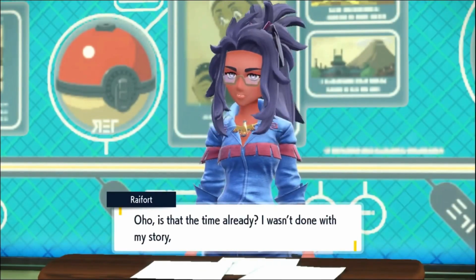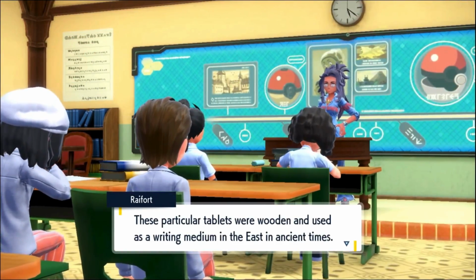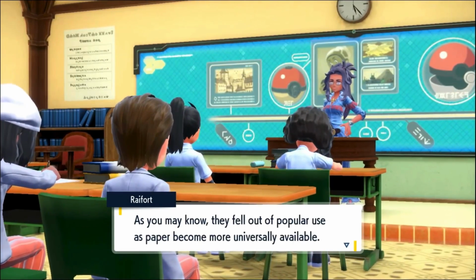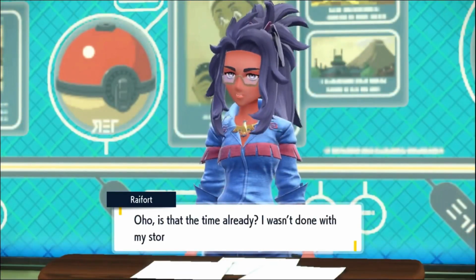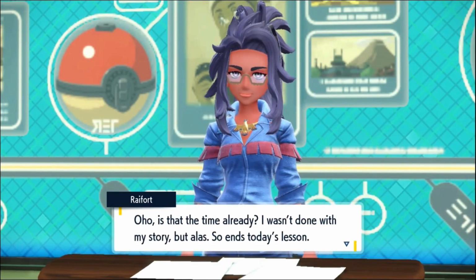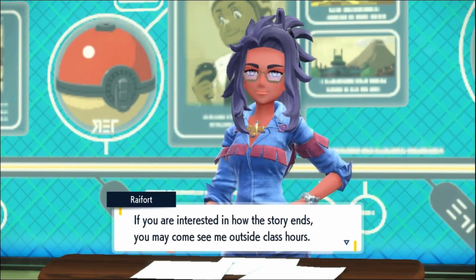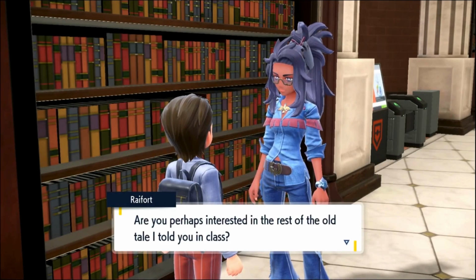Later classes resume the usual curriculum, but I think this is a great way to introduce these legendary Pokémon. Of course, Rhyfort would know an old fairy tale like this, and bringing it up as a little treat for completing a midterm is exactly what teachers tend to do. But cutting things short and driving the player to explore further out of curiosity is a great way to incorporate the lore into the setting. So we can find Rhyfort in the library after class and learn what exactly happened in the story.